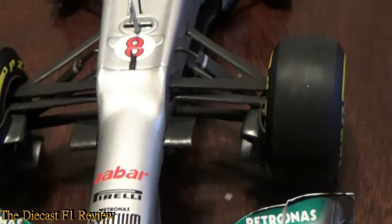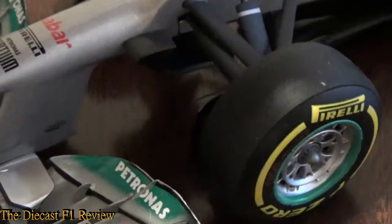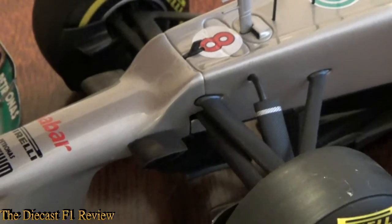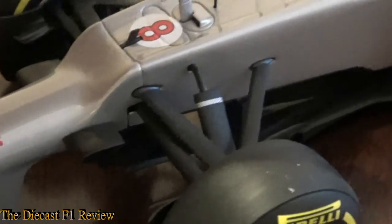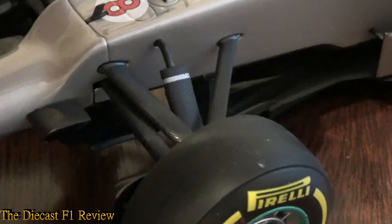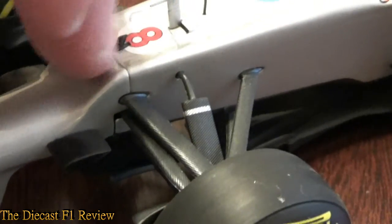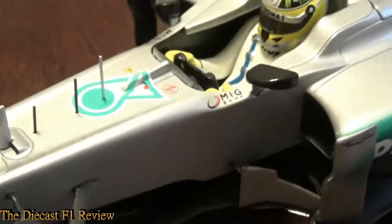Of course, we've got the step nose. You can't really see it from this angle, but we'll look around that way. Put a bit of shadow over it so you can see it. There's the step nose there. Quite gawky looking, and it's a very big step as well, because it's a much higher chassis than a lot of the cars had that year. I think only Caterham really had a step that was as big as that. So I think Red Bull and Toro Rosso had the smaller steps.